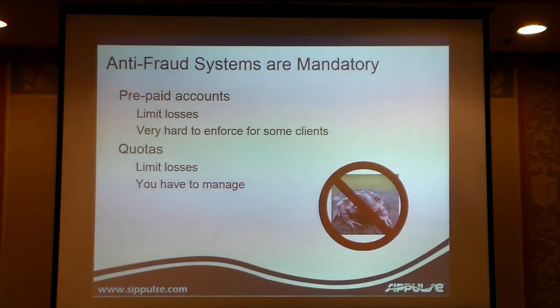Anti-fraud systems are becoming mandatory. You can have simpler things like prepaid accounts, where you can limit the losses. Very hard to enforce for some clients. Ask a call center to have a prepaid account and you're going to see that it's really, really hard. Quotas, you can limit the losses, but you have to manage them. When you have lots and lots of users, it's hard to manage.